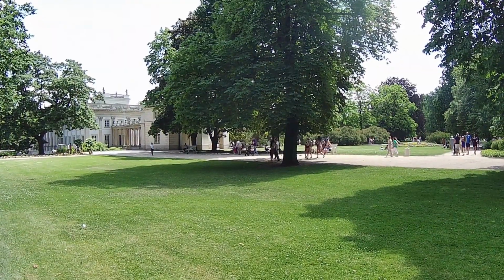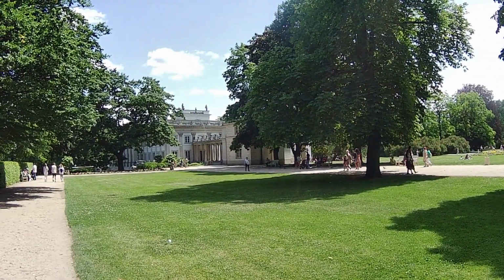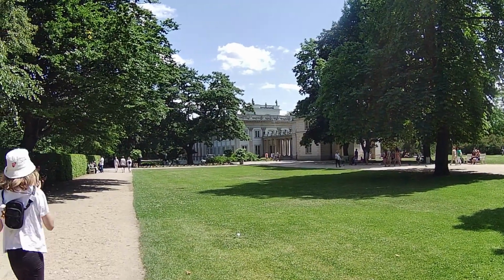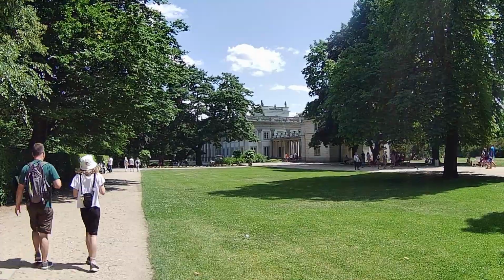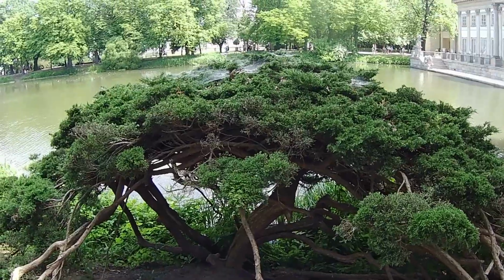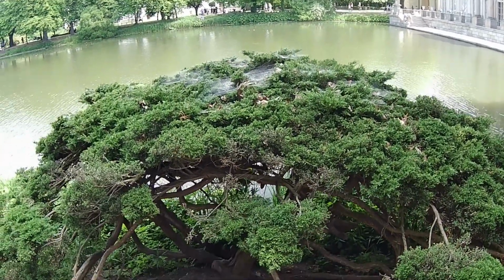Seems picnics in the park are popular. Sitting on the benches in the shade or in the sun, also popular. The big draw card, the palace on the water, looms ahead in the distance. Here's a cute little spot, complete with spiders' webs on top.